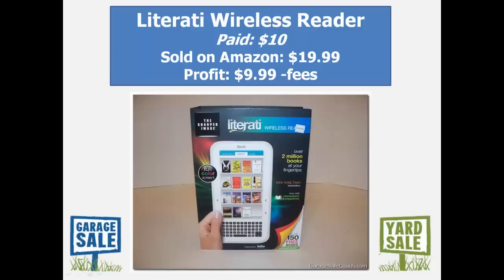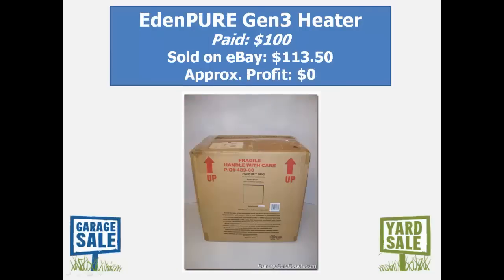But I didn't lose, and still made a $10 profit. This was probably my mistake of the week. Luckily, I didn't lose more money. This is a brand new heater, but it's some high-end heater. I looked it up. I think I scanned it and looked it up on Amazon, and it was selling for like $300 plus. And that was the lowest price. And I'm thinking, okay, great. This will be easy to sell.